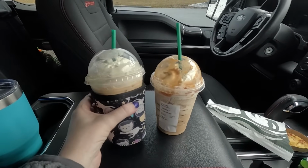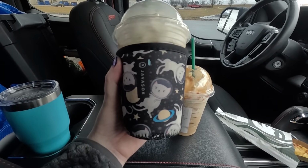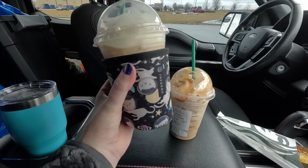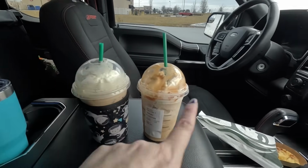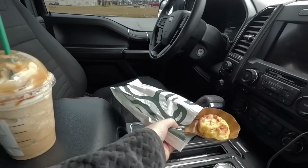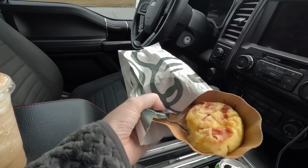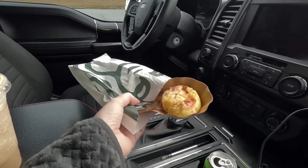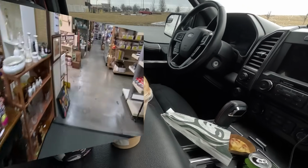I got an iced white chocolate mocha. And I don't know if I ever showed you guys my Java sock, but it's amazing. If you get a lot of iced coffees, these things are perfect for them. Eric got a caramel frappuccino, and I also got some of these bacon and Gruyere cheese egg bites. These are so good. So Eric's getting gas right now at Sam's Club, and then we're heading to the booth.